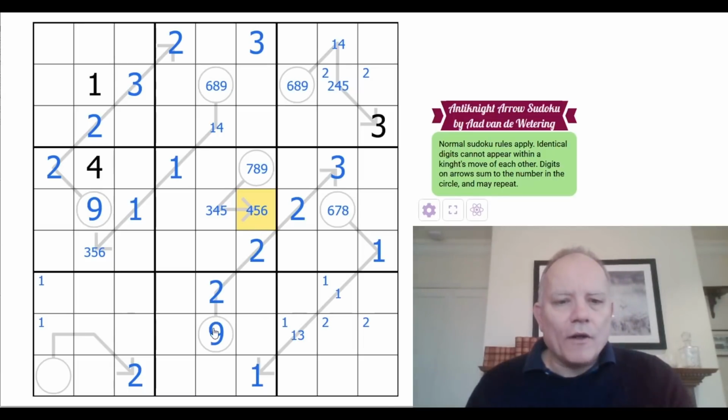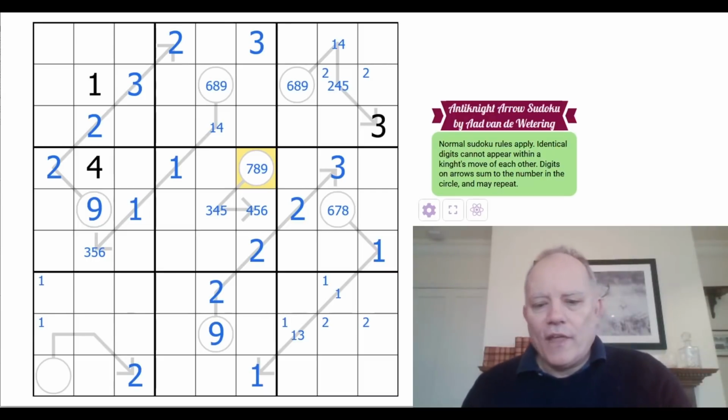Yeah, I can't rule that. Now 9s, of course, these 9s are seeing every cell here except that one. This is the whole point. This is how I found the problem before. That has to be a 9 because it's the only place it can go in the central circle. So that's in the central box.